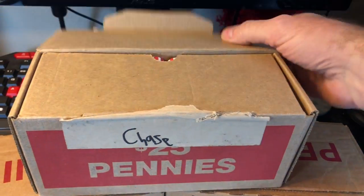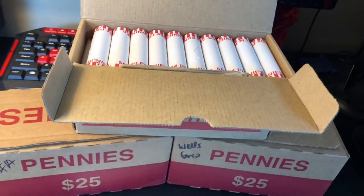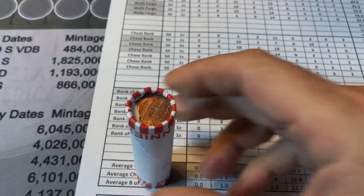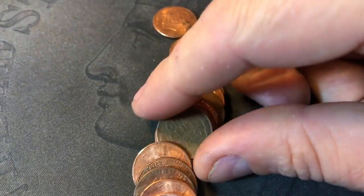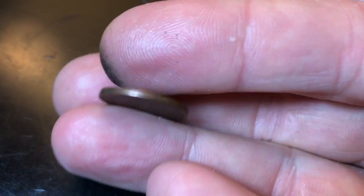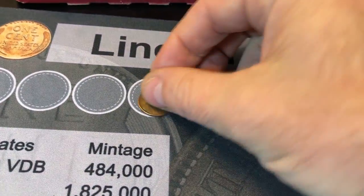I've already checked all the boxes to make sure they're all circulated so that we can make sure we have a good hunt. Let's kick it off with this roll right here and see what Chase can do. We're on roll 8, and I'm almost done with the roll, and then I noticed this. We've got a wheat penny. And pretty good detail on the back. So it's going to be a 1948p.